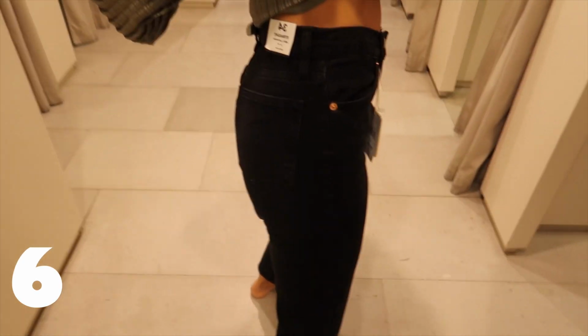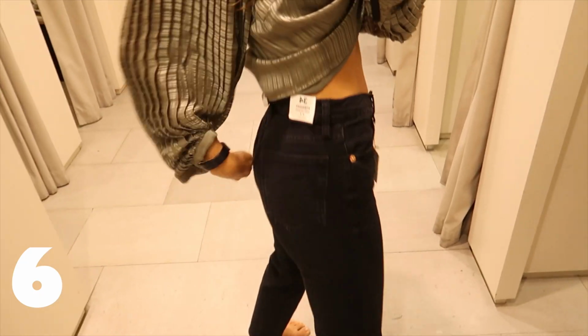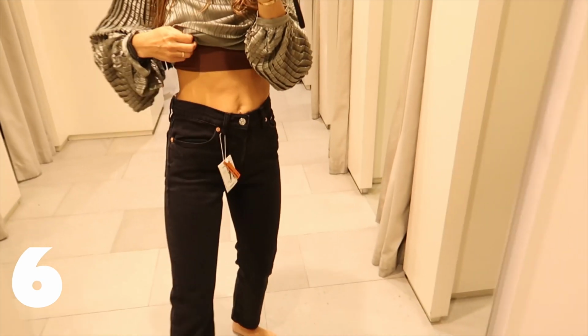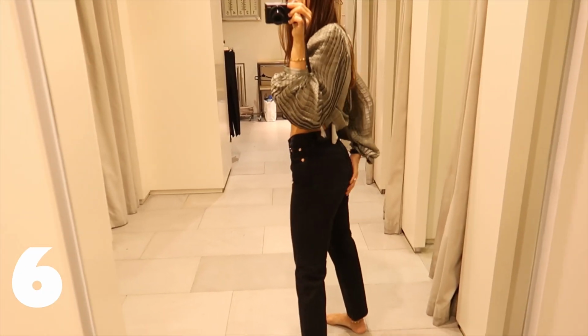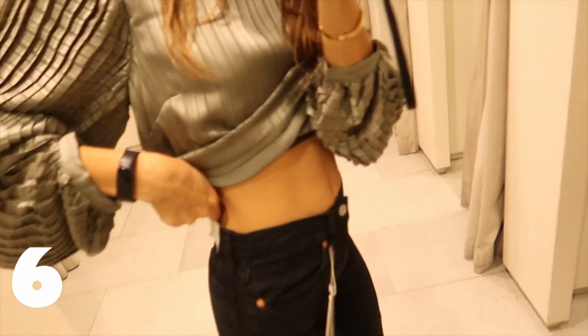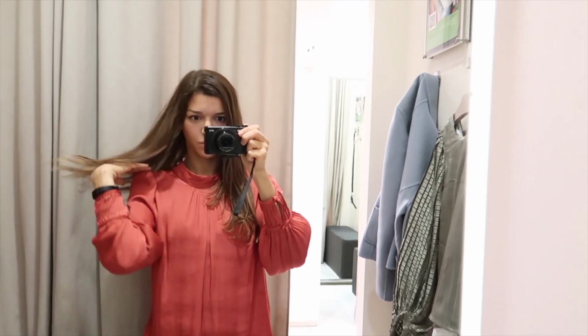Let me adjust my lighting so you can see it a bit better. I've just adjusted my lighting so you can see the details a bit better. The really nice fit, although it's a medium, not a high rise. It's actually enough, and it has enough room on my bottom. I feel like all the Zara jeans just don't work for me well, but Mango is good. Okay, I feel like the light has totally changed.